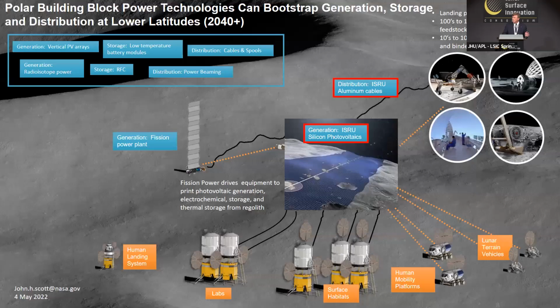That growth will require some new building blocks, primarily among them using ISRU processes to print cable conductors across the surface, and also ultimately, if it becomes cost effective, to gather lunar regolith silica to print photovoltaic arrays across the lunar surface. This is, of course, decades away, but it's something we have in mind for our advanced technology planning.